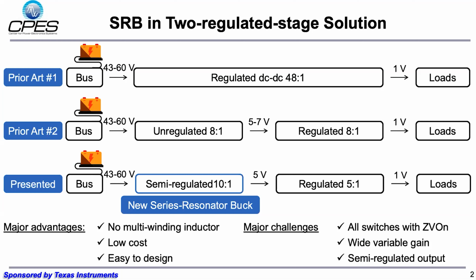This page compares different architectures for 48-volt system. Solution number 1 is to adopt a one-stage regulated DC-DC converter. It requires an ultra-small voltage gain less than 0.02. Normally, a transformer or coupled inductor is needed. They are hard to design and incur larger costs. Solution number 2 is to combine an unregulated converter with a regulated one. There is an extra unregulated intermediate bus voltage. The system efficiency is normally limited by the second stage efficiency.